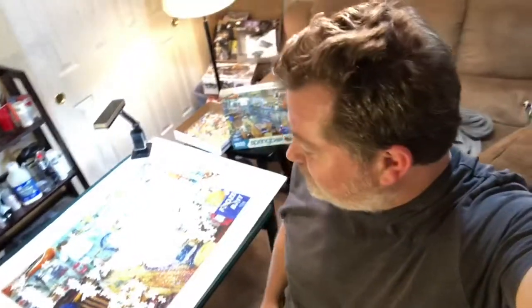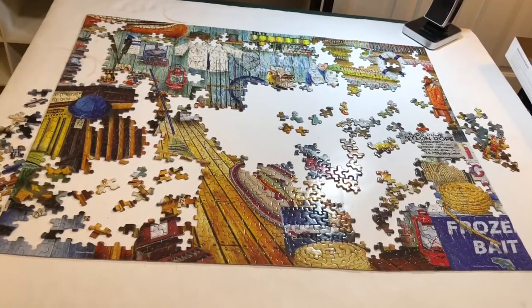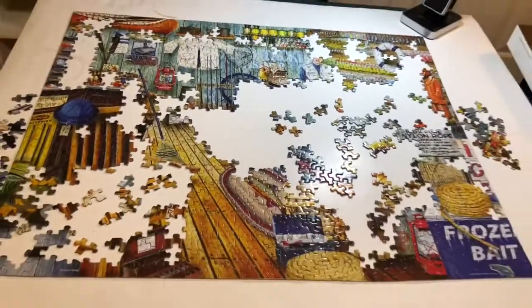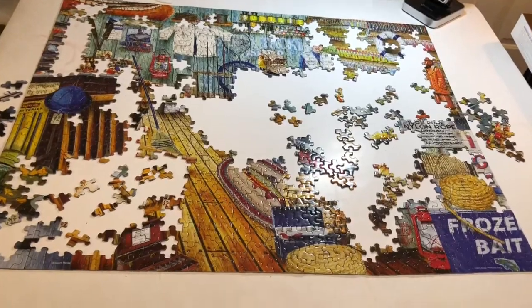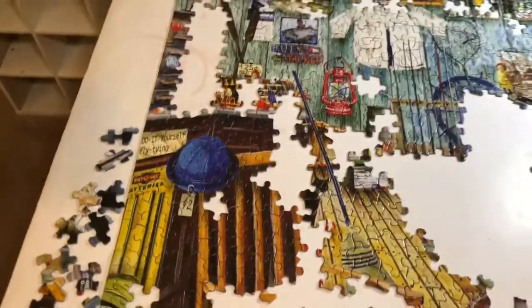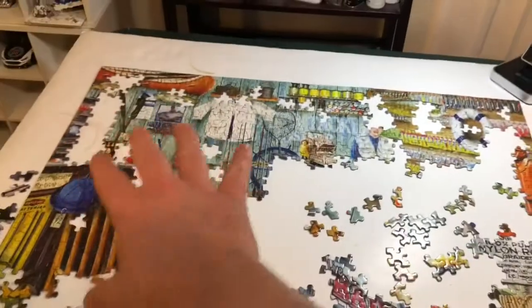So let me show the puzzle right now to all of you fine folk, the Springbok 1000 piece, the bait shop. As you can see, we've got a lot done. I'd say probably almost 50% done, or around 50% done. Got all the flooring, where I was working on this for a while. All this is put together. It's just of the quadrants A, B, C, D.